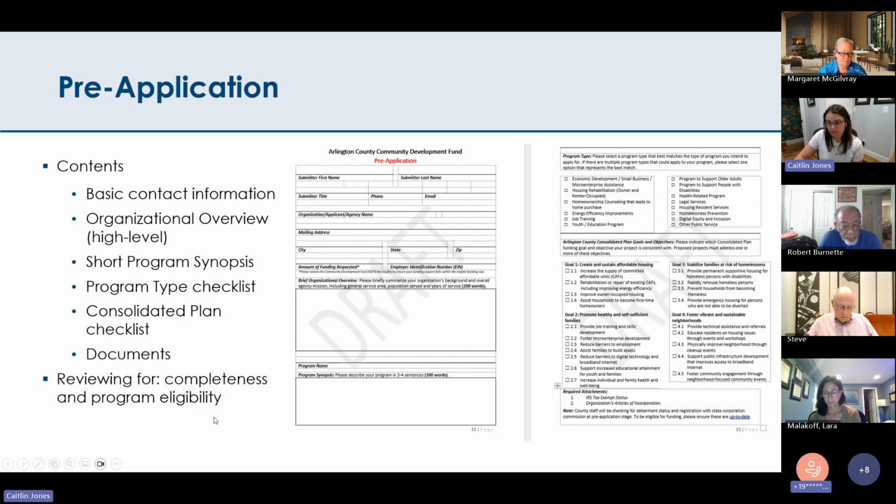We moved the consolidated plan checklist to the pre-application as well, because it makes sense that you need to be able to meet one of these consolidated plan goals to be eligible for funding. And then we'll be checking tax exempt status, articles of incorporation, debarment status, and state corporation registration at the time of the pre-application as well. Again, what we're reviewing during the pre-application is completeness and program eligibility. So as long as applicants can meet those two elements, then they will move on to the full application.